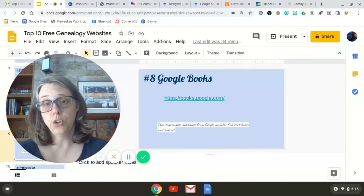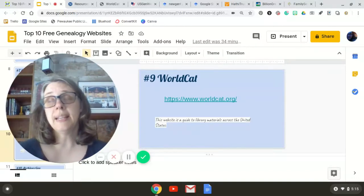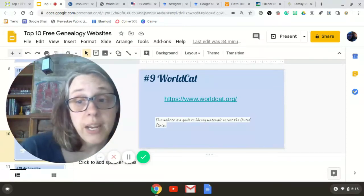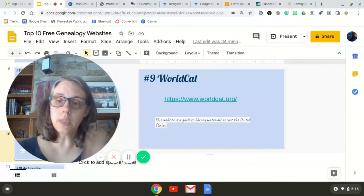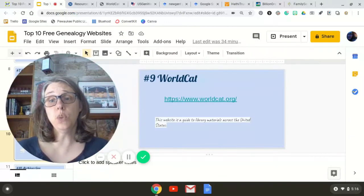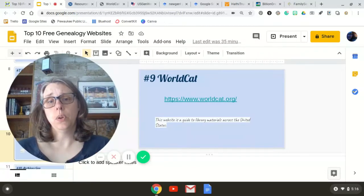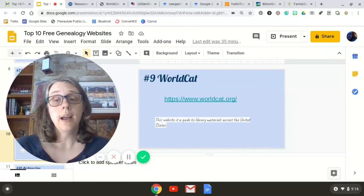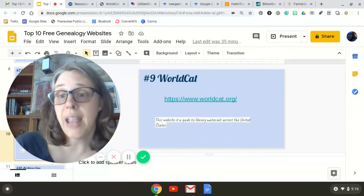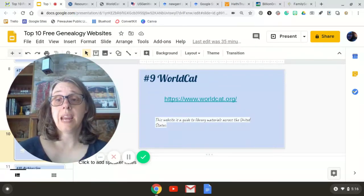It's structured very similarly to Google Scholar because it's part of the family of Google products. So check it out. Number 9 is Worldcat. Worldcat is a database used generally by librarians or library patrons to search books to find out where books are located. And the great thing about this one is you really use this if you're intending to go to the library and search for the books. A great feature of Worldcat is that it will tell you the closest library. So you enter in your zip code, and then it tells you the closest library to you for accessing that book. So that's a great tip for organizing your library outings for local and state library records.